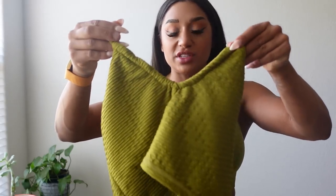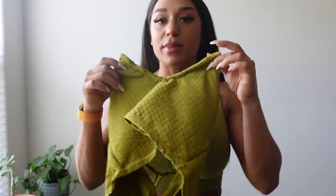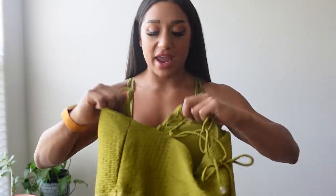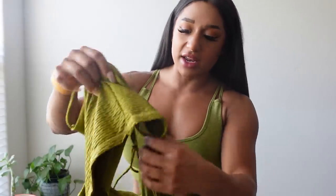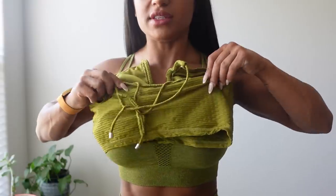And you can use these straps however you want. And this is going to be like a little keyhole. You can make it a halter or you can make it a bandeau. And I'll show you the different ways that you can wear it. And I believe it crosses in the back as well. It's kind of hard to hold this up, so I'm gonna try this on with the leggings.